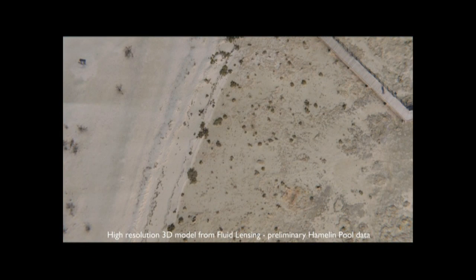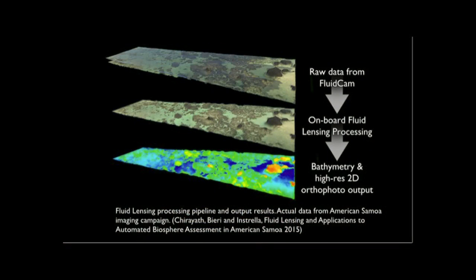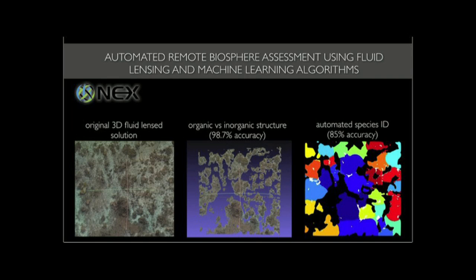But this is what you would see from that imagery if you're just flying along. And this is applying the fluid lensing technique. So he's generated literally centimeter-scale three-dimensional images of both these stromatolites as well as the coral reefs. It gives you this incredibly powerful capability for the first time to use remote sensing to do things like identify species differentiation in coral reefs. And so you can look at impacts of changing climate on specific species in the coral reefs.